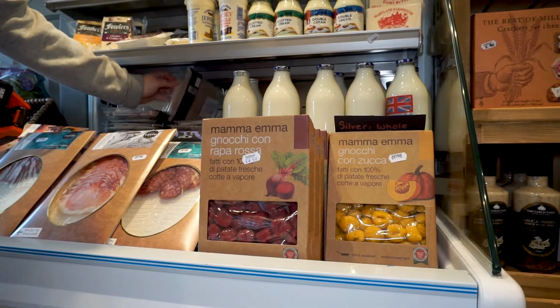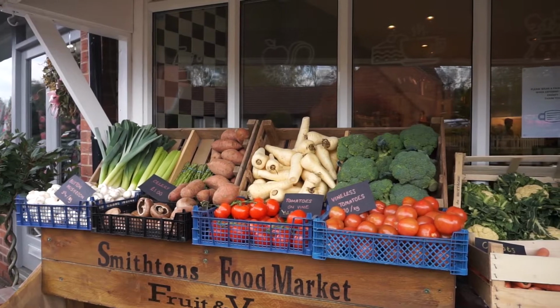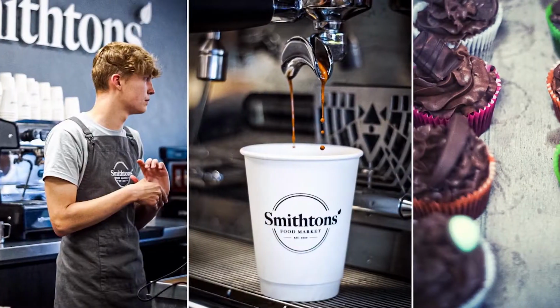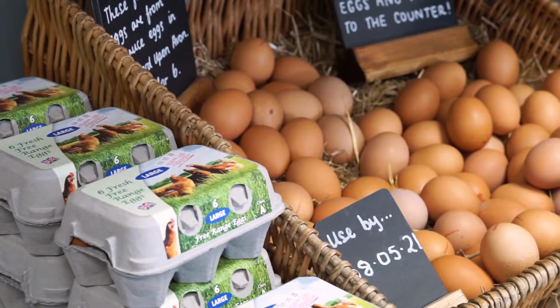So Andy, what is Smithtons Food Market? Smithtons Food Market is essentially a delicatessen, bakery, kind of farm shop that also has a coffee shop in it, depending on what tier of lockdown we're in. Cool, and your products are all really local and sustainable, aren't they? Can you tell us a bit more about that?